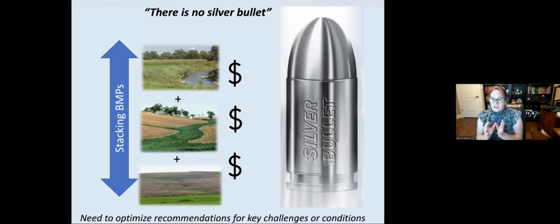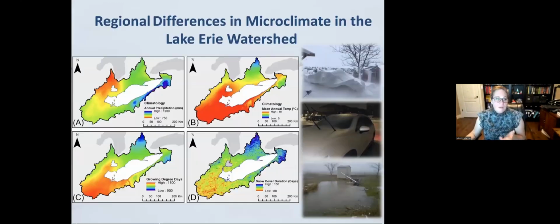So we've taken a look at trying to strategically optimize BMPs within the Lake Erie watershed. How we did this really started out with a geographic analysis of zones, or ecoregions, within the watershed. It started with microclimates. When we think about climate variability, we think about the Great Lakes region as one particular region, and then we might think about big differences between here and, say, the northern Great Plains, or areas more towards the south. But we don't often think about the subtle differences within our own region that could be really important from a water quality and BMP efficacy perspective.